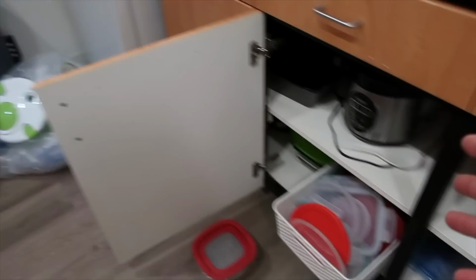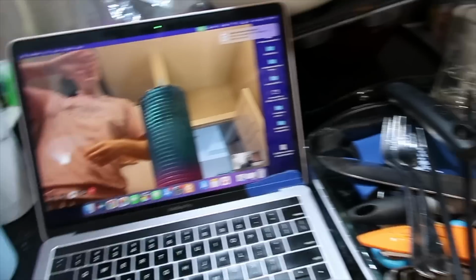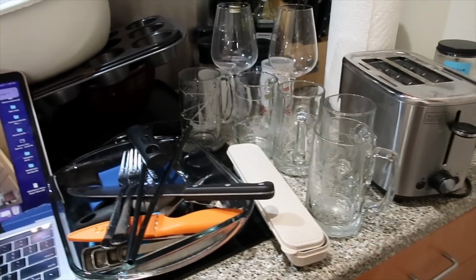But in the meantime, I have to deal with my kitchen because Elle and I are combining kitchens, and she loves cooking and she's in the kitchen all the time. Because she cooks all the time, bakes all the time, it's her favorite thing in the world to cook and bake for people. She already has all the kitchen essentials.